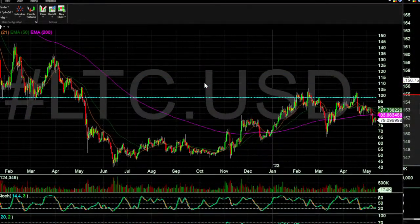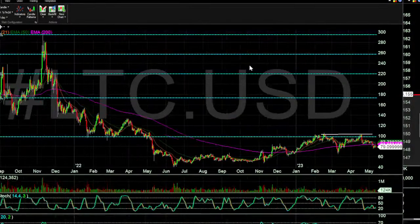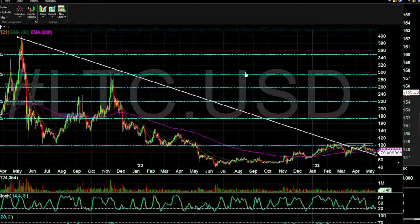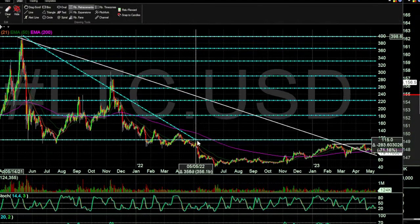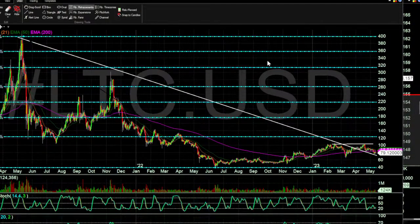So it went all the way down to 40 and went all the way up to 105. Little double top here. Back in June, it was $40, and it just recently tried to test the 105 level. So not a bad move, but the question is, what's it do next? I had fibs drawn on this at some point. You can redraw them. Had a high of 300 and a low of around 40. Not a bad move.